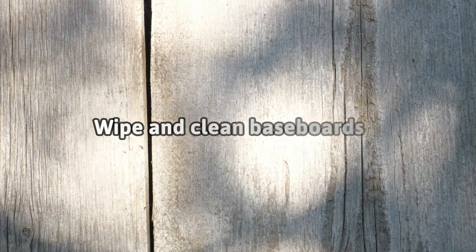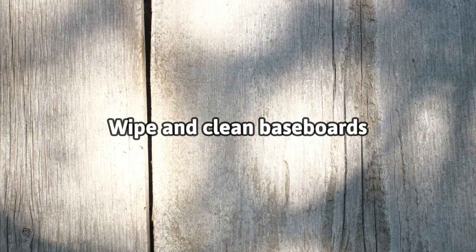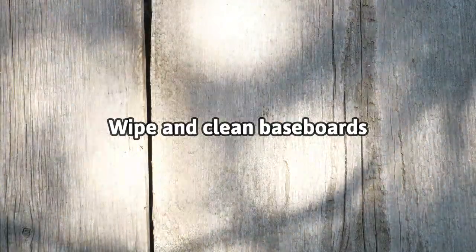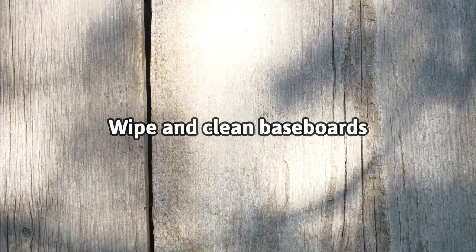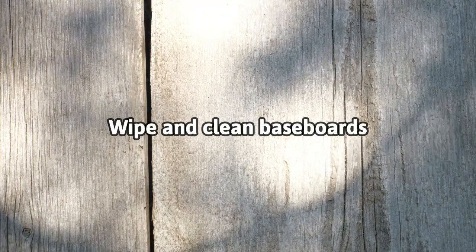And the last one is wipe down and clean baseboards. Dust and all kinds of grime can accumulate on baseboards. Okay, it's just the way it is. So you can take a wet cloth and just wipe down your baseboards, right? The molding on the floor, on the wall, near the floor, okay? Deep clean your home, keep that dust and dirt out.